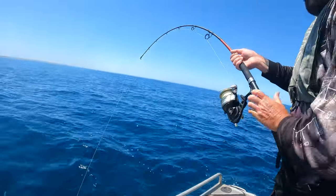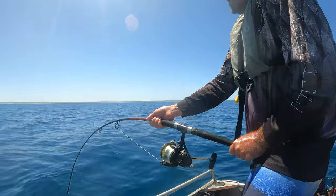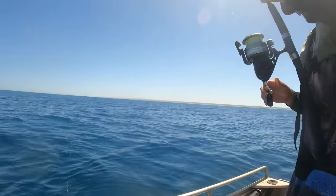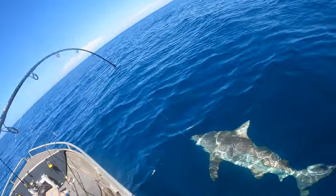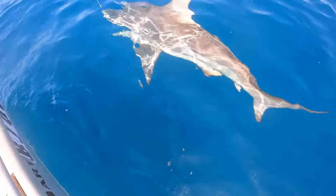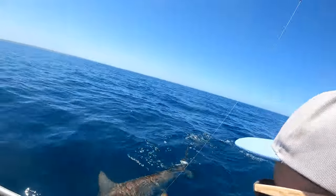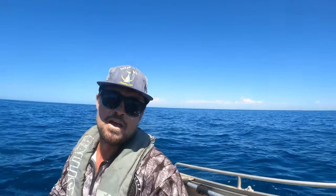Look, end of that rod. We're just fully towing the boat. That's how much drag's on this. It's like a bloody anchor. Yeah, you can right here. Give us that camera, bud. Look at this shot. Look at that. Look at his face. That's how we do it.